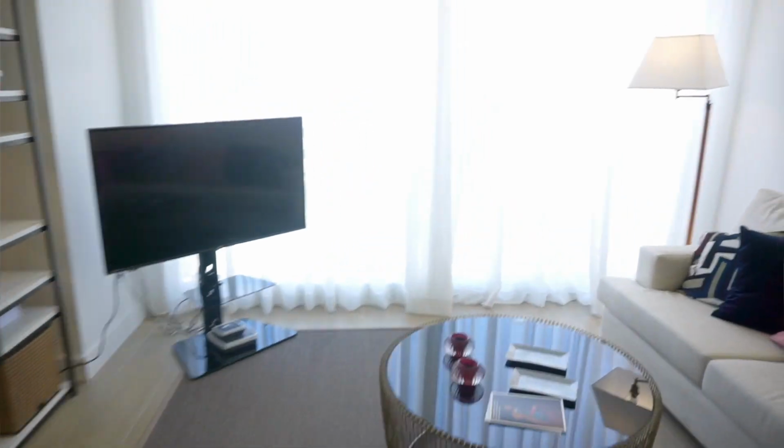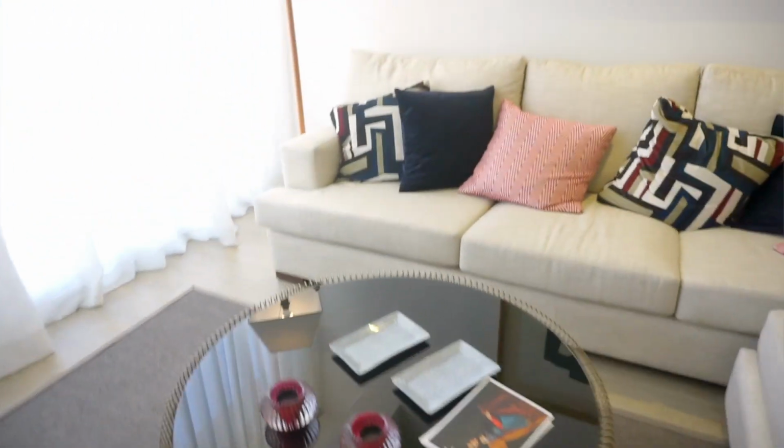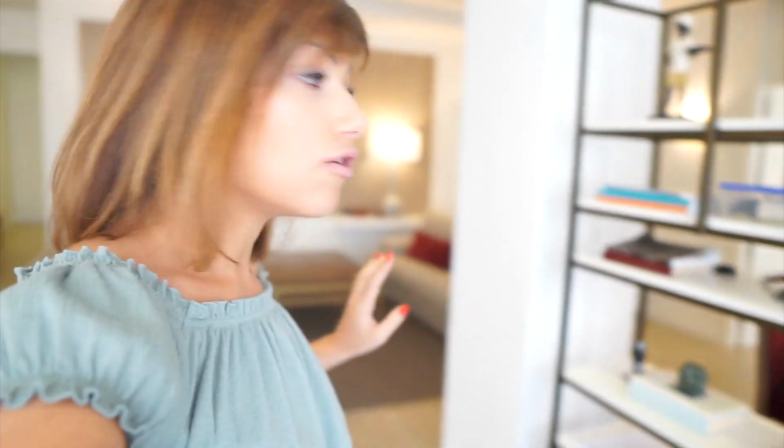Come with me. So we start at the front area. Now we get to the living room. So there are like 2 spaces here. This is the first one. You have a really nice couch here, so this is perfect to just chill. We have the TV right here. And then there's another living room area over there.